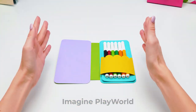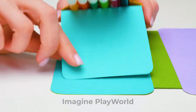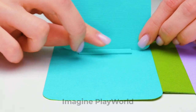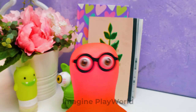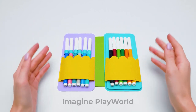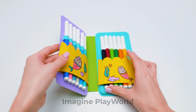Whoosh! Awesome, right? By the way, this part of the case should be able to stand, kind of like this. So, we need to glue this tiny piece right over here. Great! Guys, the other half of the pencil case will be slightly different! Man, she does that fast! Let's add decorations to the inner part of the case! Fabulous! Do you like it as much as I do, guys?